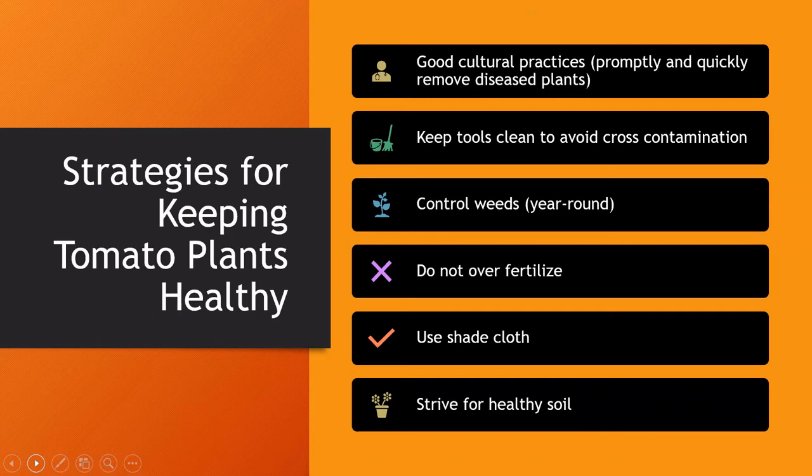So that's one of the reasons I really like using the alfalfa pellets, because it is something that just slowly decays over time and it doesn't tend to put any stress on the plant. It doesn't overdo it. I also heartily recommend the use of shade cloth, but more important, really strive to create as healthy a soil as you can, because good healthy soil is going to produce good healthy plants.